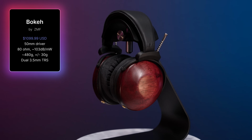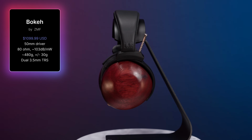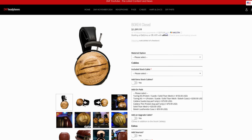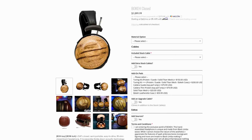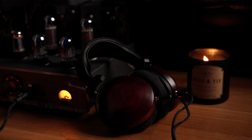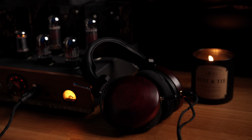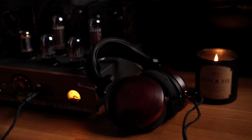Lastly, I have one model that kind of cheats the budget a little but offers something special. The ZMF Bokeh is a boutique headphone, handmade in the US and built special for you. Most ZMF products are customizable, allowing you to select the pad, cable, and even finishes. At $1,099, it's just over the $1,000 budget I set for this video, but if you want something that feels so much more personal or special to own or gift to someone, well, here it is.